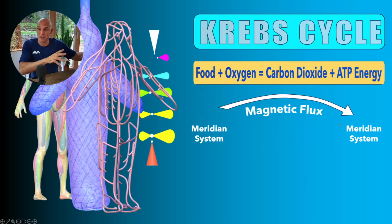Let me just make a parallel to the material body that we just looked at. We looked at some veins and arteries. The arteries carry oxygenated blood away from the heart and lungs to every cell of the body. Then veins carry that deoxygenated blood back to the heart and lungs because it's using oxygen in every cell of the body as part of the Krebs cycle. So what we're saying here is that the meridian system of vessels is taking subtle energy or magnetic flux to every cell of the body as part of the same reaction, the Krebs cycle.